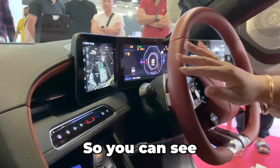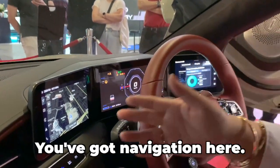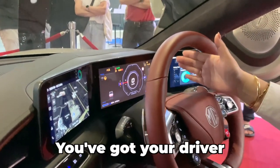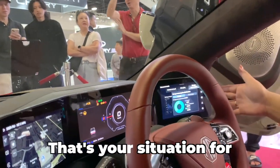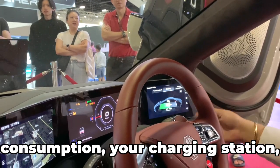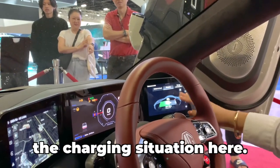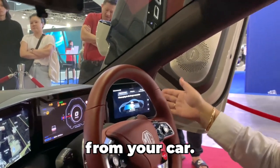I love it. So you can see they have a wrap-around touch screen, three screens in one. You've got navigation here, and your driver cluster here to show you all the information when you're driving. That's the status of your battery, your energy consumption, and your charging situation here. Vehicle to load means you can use the power from your car.